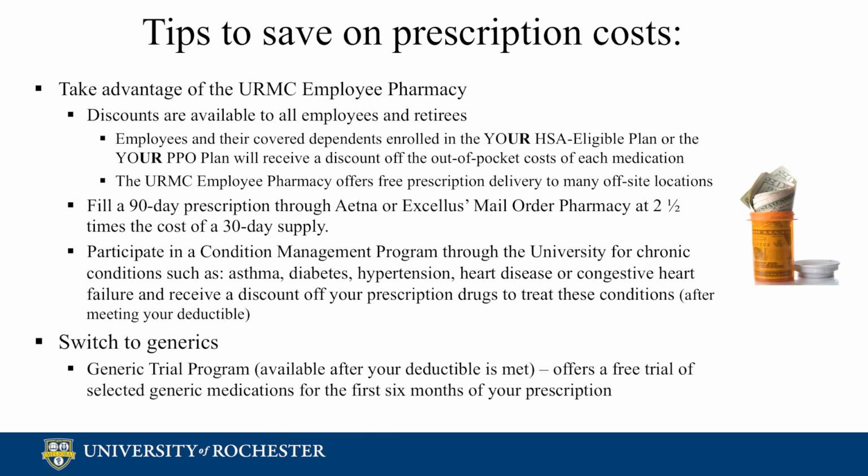Talk to your doctor about switching to generic drugs. Some generic drugs cost less than half the price of a preferred brand drug. After your deductible is met, you may be able to take advantage of the generic trial program, which offers a free trial of selected generic medications for the first 6 months of your prescription.